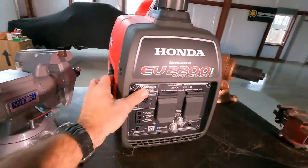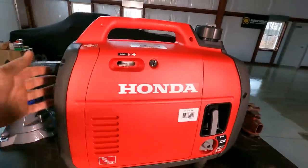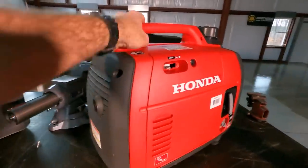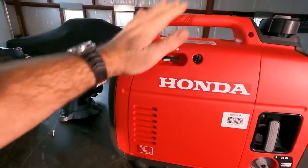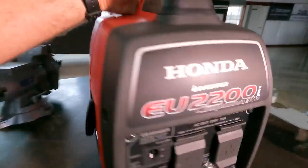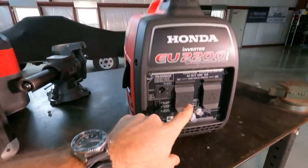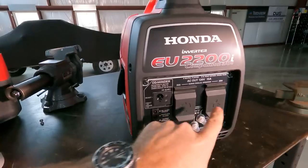So this would be something that you would use in the case of a power outage, or let's say you had a tractor or a piece of equipment out on your property and you needed to charge the battery, you could hook your battery charger to it. It has a very, very stable output, okay? That's what really makes a difference, especially with today's modern appliances.